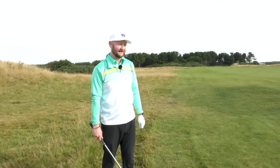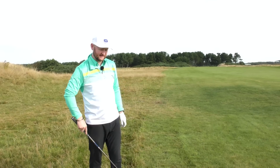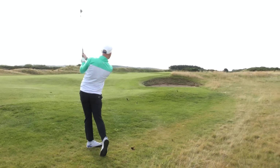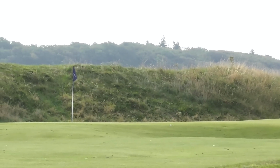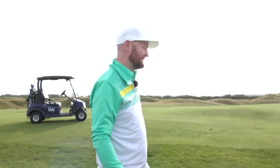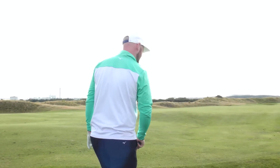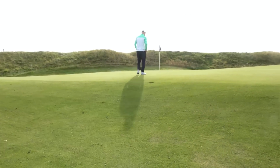So slopey around here. We've got 139 to the flag, so I've got pitching wedge. I can just hit this pretty much full out. Travel a bit. Oh, got it a little steep and it's got to the front and run down the green. So unsure of my yardages, it's annoying. Really got to be bang on with the yardages, sort of 3 or 4 yards more.